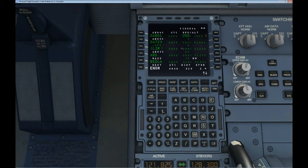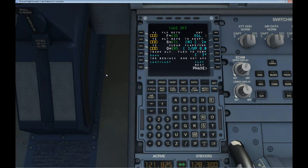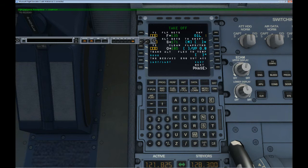Now we have the route set up. Let me just check the constraints. First waypoint above 600, maximum 205. Next is maximum 205 above 1500. Well, these are hard constraints that are programmed in, but they will do. And there's a limit of 250 or below when flying below flight level 100. And one thing that I forgot to do is start FS2 crew.